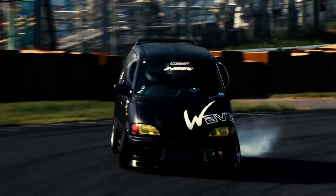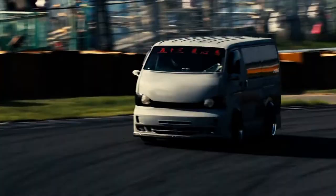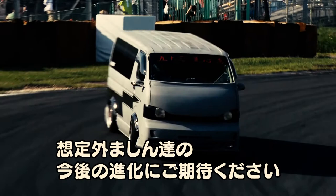Was it pleasant to run in front of the audience? It felt too good. I screwed up. I was driving in public. I was really nervous in the beginning, but I forgot it immediately. I tried to look good. I wanted to chase though. The van drift ended in a sigh finally. Please expect the future evolution of unexpected machines.